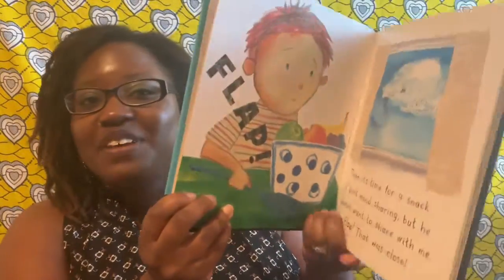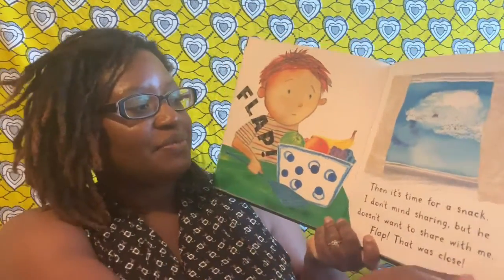And then the last book that we got from the library is called The Fly by, I don't know how to say this last name, Horek. I'm probably saying that wrong. Sorry. But yes, and this book, if you haven't guessed, is about a fly.